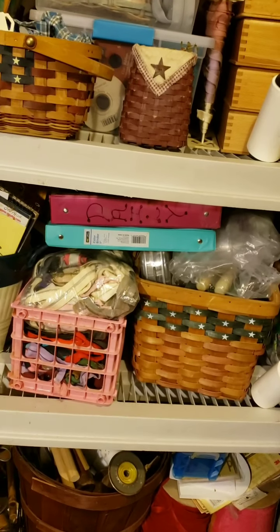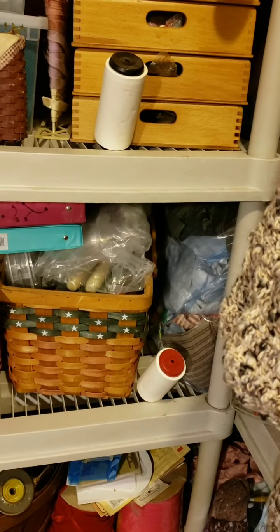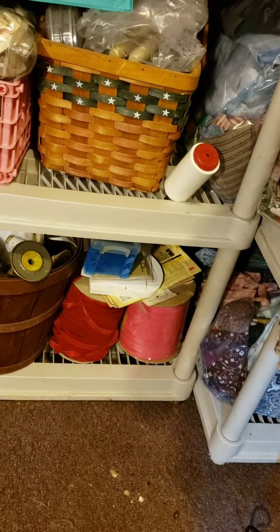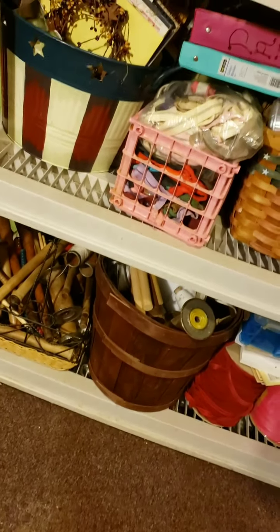Down there is just extra tablets and stuff. Zippers out the zoop. In there is just miscellaneous things in that Americana basket. Down there is a bunch of elastic. Fold-over elastic, to be exact. More bobbins. And there you have it.